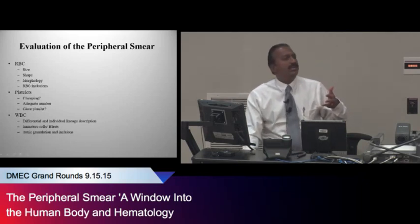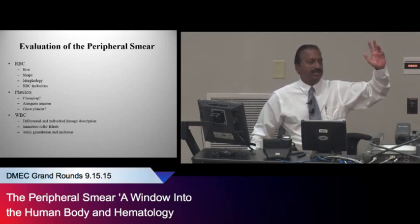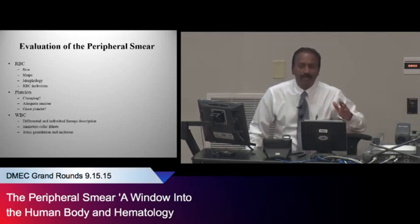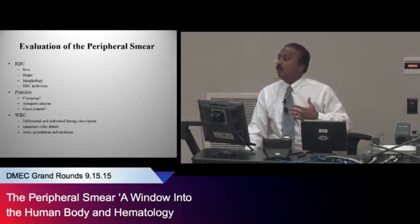Then rarely am I seeing RBC inclusions. Am I seeing Howell-Jolly bodies? Am I seeing a malarial schizont, etc.? Done. Red cells out of the way. Red, white, and blue. The platelets, real easy. Is there clumping? No. Is there enough platelets or not? No. Am I seeing larger platelets? And believe me, seeing those larger platelets warms our heart.